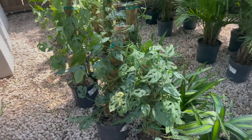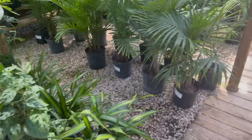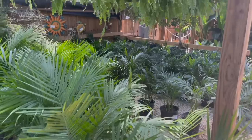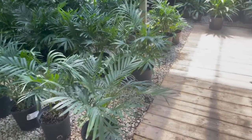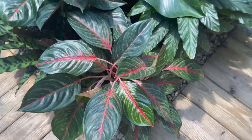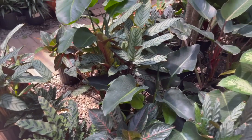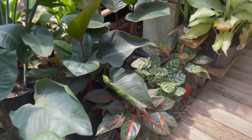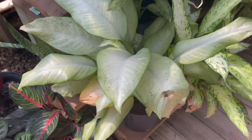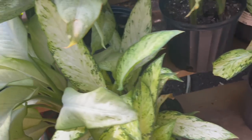Back here they had some larger plants on wooden stakes, some Monstera adansonii and Rhaphidophora tetrasperma. On the right they had some palm trees and lots of hanging ferns. They also had this gorgeous aglaonema for $65. Dieffenbachia Camouflage for $45.